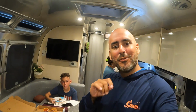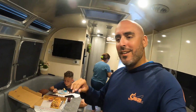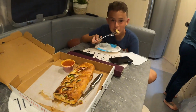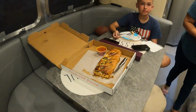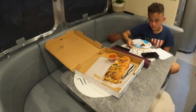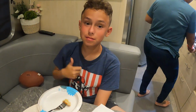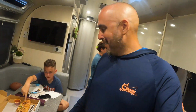This is why we love the RV community. Our neighbors, who just got here today, about 2 hours ago, parked their RV. I guess they went out to eat somewhere. They come back and look. I don't even know what this is. It's like a pizza, a pastrami. How is it? Delicious. Really good? It's like a bread outside and like a pizza inside.